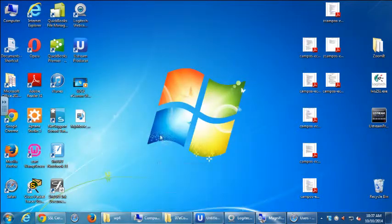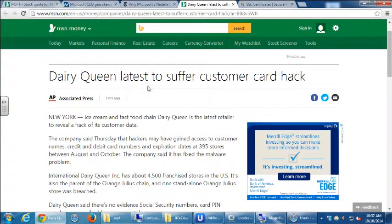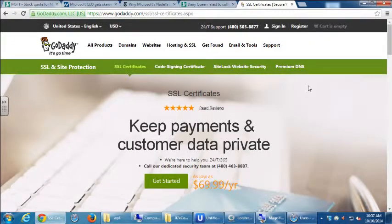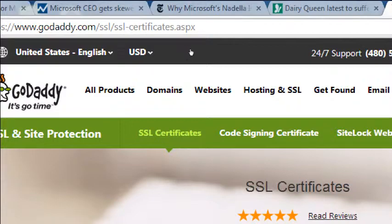All right, everyone. So I just saw in the news that Dairy Queen was hacked. One of the ways that helps protect you against that sort of thing is to invest in an SSL certificate. And I say invest because this is not free. Security is not free. When we talk about setting up an account at Bluehost or HostMonster or GoDaddy, they usually also provide the service of getting SSL.